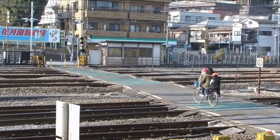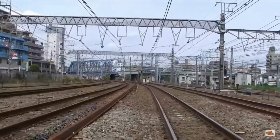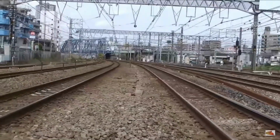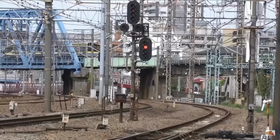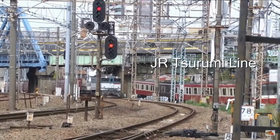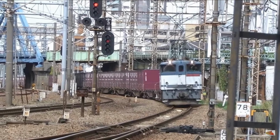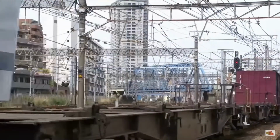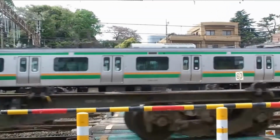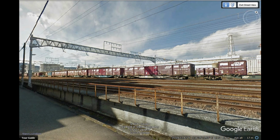A level crossing in Japan on the older at ground level rail system. This is actually the longest level crossing in Japan. This rail level crossings has to come up with another solution.